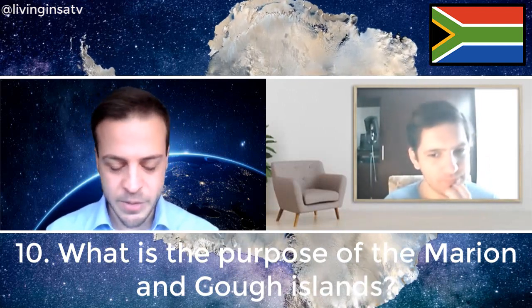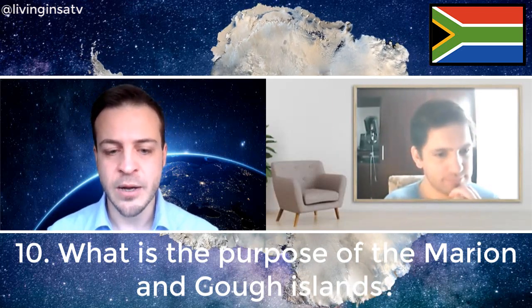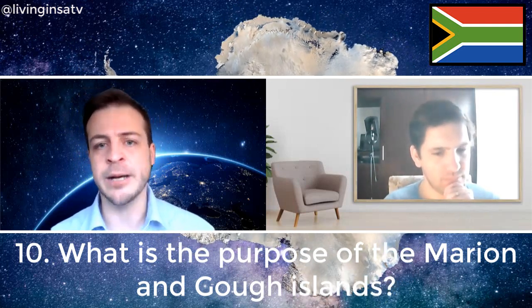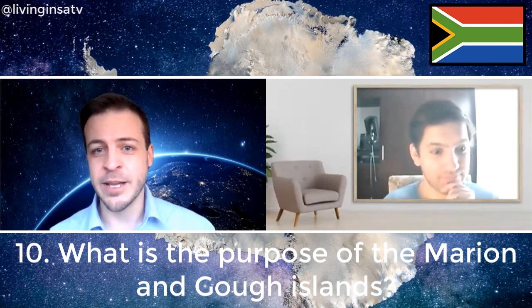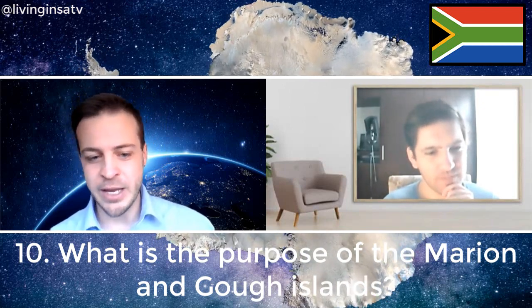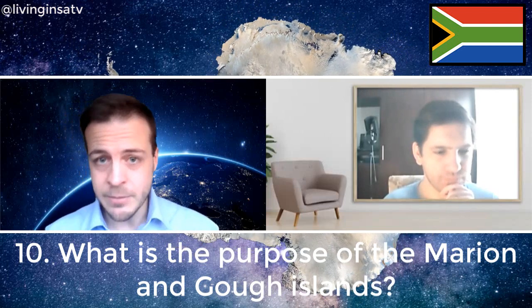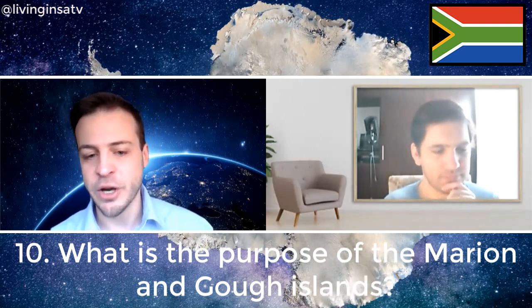So basically, under the SANAP, the Gough Island and the Marion Island expeditions are essentially there for the same purposes. There's a great scientific importance to both areas. If you look at the Southern Ocean, it's a very large area of our planet that has very little landmass. So from a strategic point of view, any landmass or island that you can maintain a presence in will add a lot of value. The science that can be done is very unique, in the sense that it's an area that doesn't get a lot of human access.